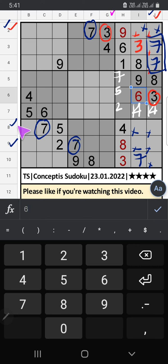Column G and 8th row we have 4. So 4 can't come in these cells. Then 4 is confirmed here. 9th row and 10th row we have 8. So 8 can't come in these cells. Then 8 is confirmed here.